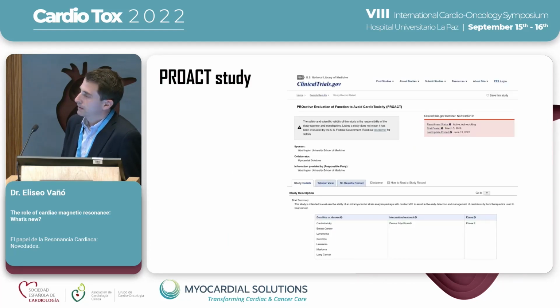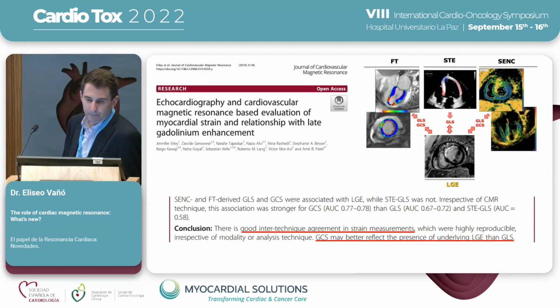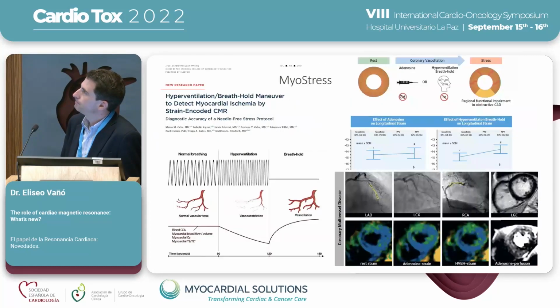This is the other study that is active but not recruiting, so we are waiting for the results, but a very interesting PROACT trial. It has a good correlation with late gadolinium enhancement, so we can even use these strain images to anticipate where we're going to have some fibrosis.